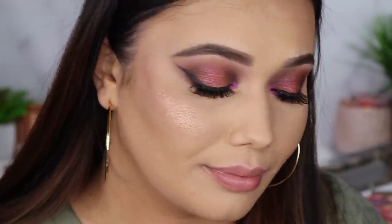That being said, if you have medium to deep skin, this is going to be breathtaking on you. And even though we can't use it on the face, I would love to blend this all over the eyes. I think it would give a really cool shimmer. This is my favorite. Even though I can't really wear it, it's my favorite color of the palette. It's beautiful.